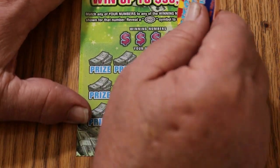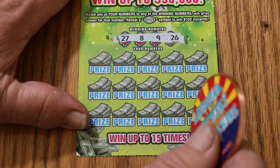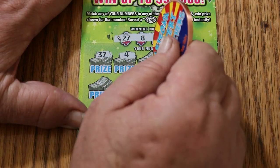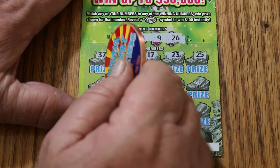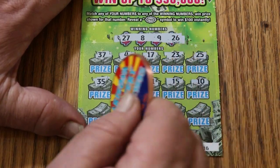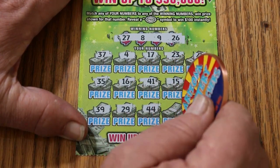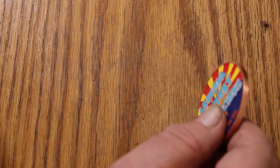All right, ticket number 6. 27, 8, 9, and 26. 37, 4, 17, 23, 25, 35, 16, 41, 15, 10, 39, 29, 44, 38, 19 in the corner, and no good.